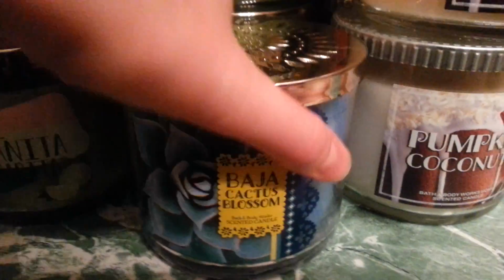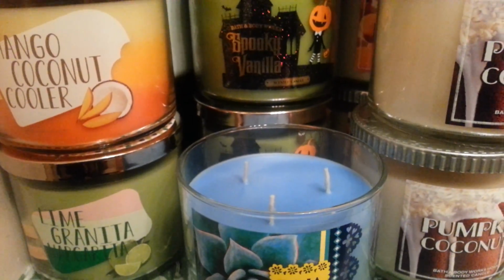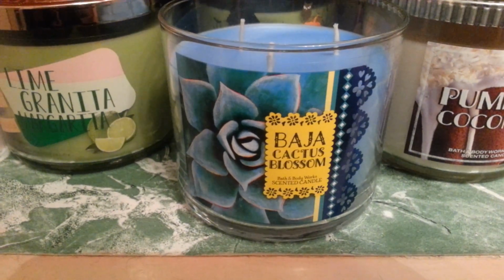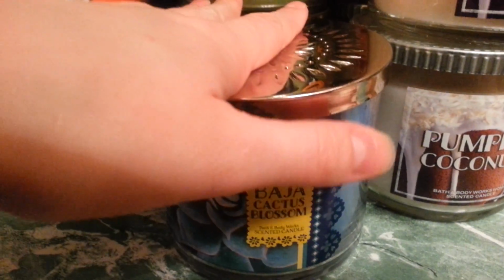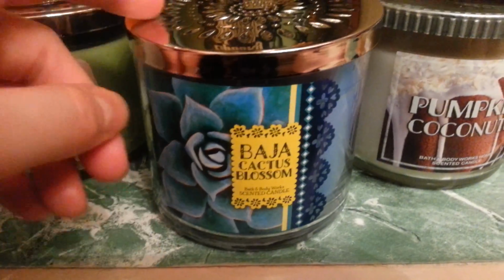If you haven't smelled it, you should. I think it has a really cute lid that I'm going to keep when I'm all done. It's a really good fruity, tropical, floral scent. I don't know how to explain it, because it's not like a Hawaiian island tropical scent. I don't know. It's just really good. So there's that one.